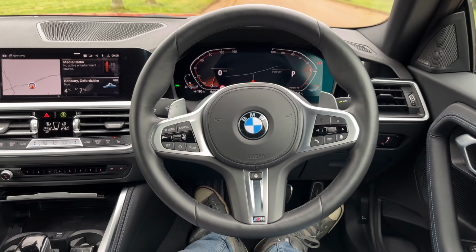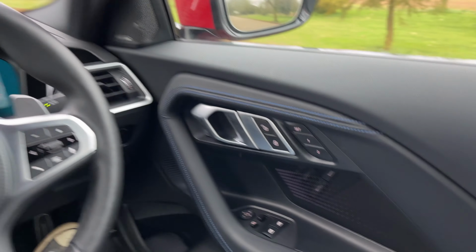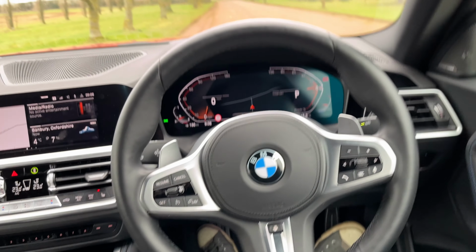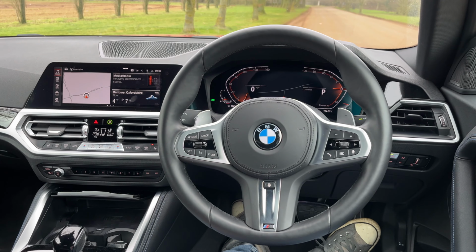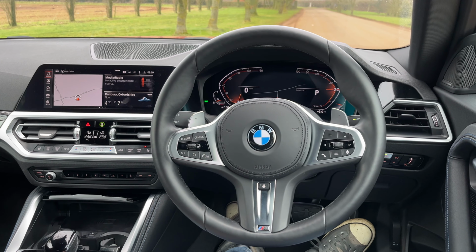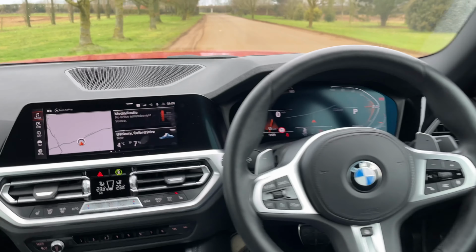So as we get inside the BMW 220i, or the 2 Series in general, it's a very, very lovely place to be. I think in terms of how BMW's interiors have come over the years, it really is a really, really nice interior setup. And actually, you're going to spend the majority of your time in this car, so really and truly you want to make sure that it is a lovely place to be, and this definitely doesn't disappoint.